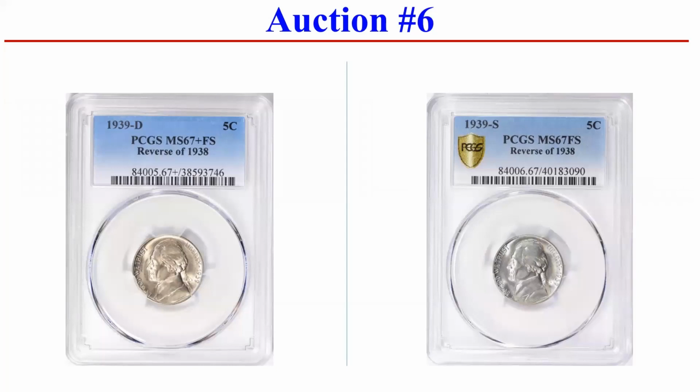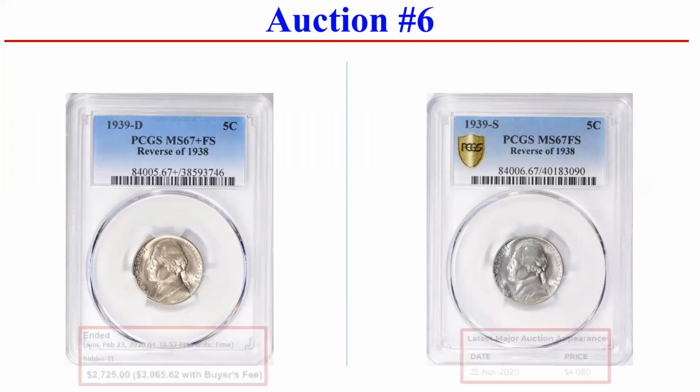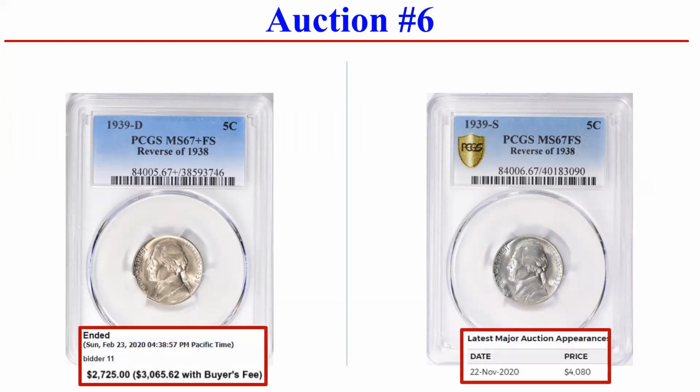And sticking with the theme of the Jefferson nickels, oh man, this is the tale of two outcomes. Both of these coins sold in calendar year 2020. As you could see earlier in 2020, February, the one on the left, the 39D, both of these are somewhat key dates in very high grades. Sold for $3,065. The one on the right at Heritage sold for $4,080. And okay, the market's hot, but not all series, not all coins participate.